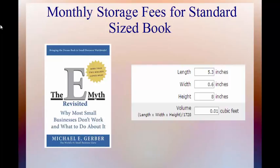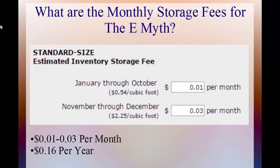So check it out. This book has 5.3 inches of length, plus its width and height. It takes up 0.01 cubic feet. So what does that amount to in fees? Well, that means this book is going to cost you 1 cent per month, January through October, and 3 cents per month, November through December, which comes to 16 cents per year. And that's not too bad. I mean, 16 cents per year to store a book at Amazon's warehouse doesn't seem like a hefty expense at all. So it's nothing to freak out about.